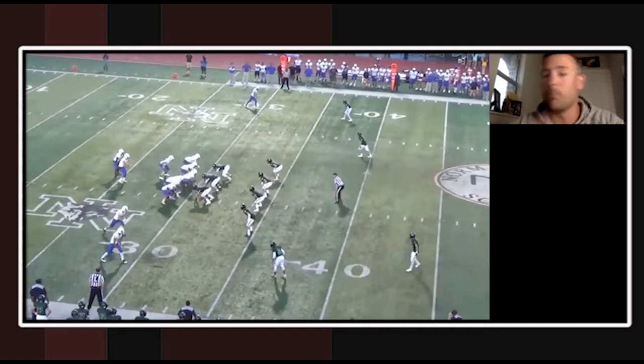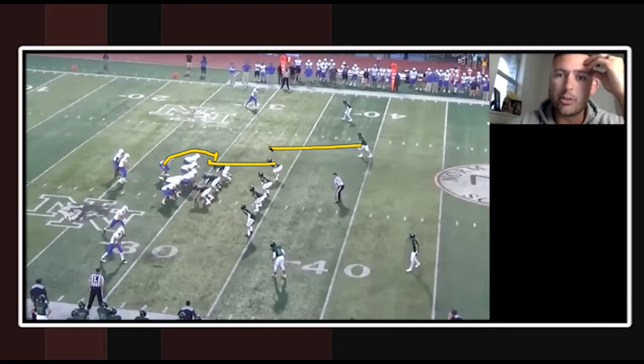Right. So again, the Mike and Jack 250s are going to see the sniffer. If the sniffer comes to me, I'm going to spill it. I become now the C gap player because I have a 4-eye in front of me. Who's the B gap player, obviously? Which now in this case would be the lever player, the box player, and the free safety.